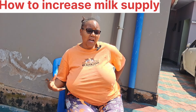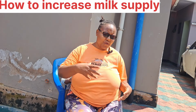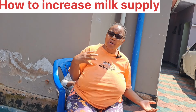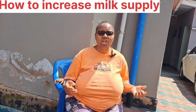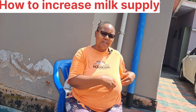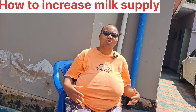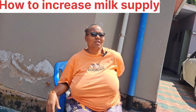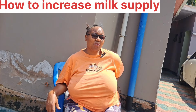Or pumping. And on pumping, what I mean is, if you have chosen to pump and breastfeed, because there are those who pump and then breastfeed, it's also okay, for storage. So after you have breastfed, make sure you also pump, to get rid of all the excess milk that is within, so that you can have that continuous connection of pumping and breastfeeding.